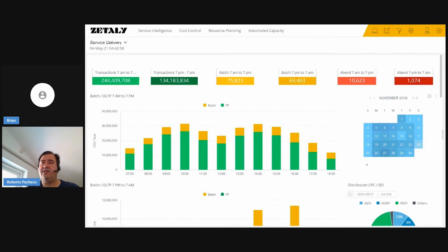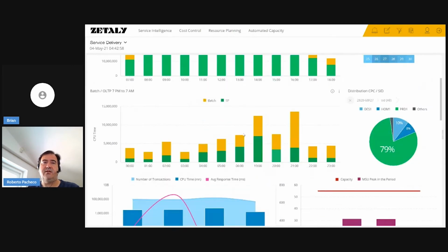And again, it's for the entire period. If you want to select a particular day, you just click in the calendar, and then you have the numbers for that day. Here we have the CPU time consumed for the different workloads during the day, and here on the bottom, okay, I scroll down, during the night in the same way.